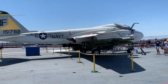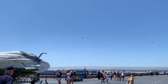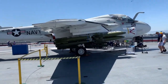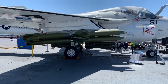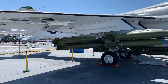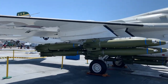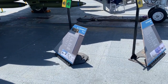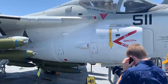There's another side shot of the A6 intruder. A couple helicopters overhead going. Those don't look like military, probably news. What is this guy carrying? You know, they've got A7 Corsair listed, but that's not what this is. That Corsair is sitting down the line there under restoration. But if you look, there's a Corsair. Yeah, it's away for restoration. I probably sat right next to it. But you got the intruder right here, which is this guy.